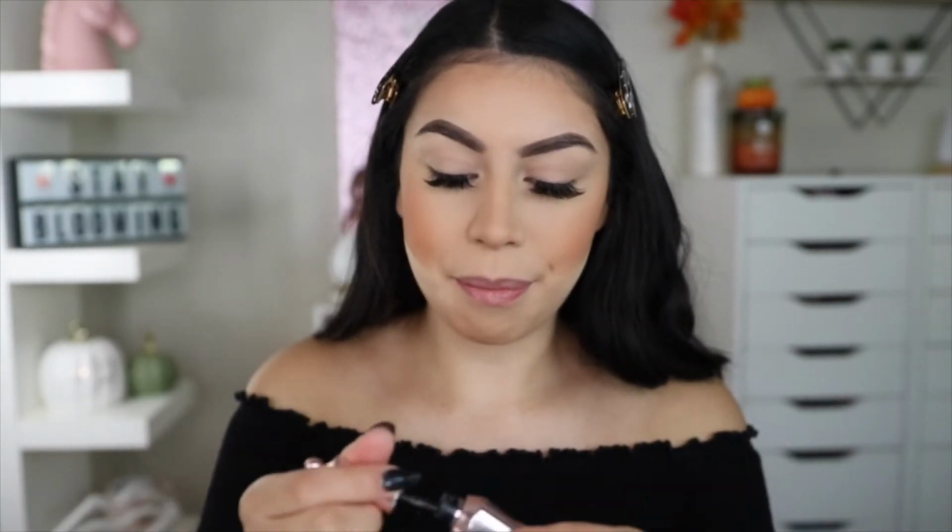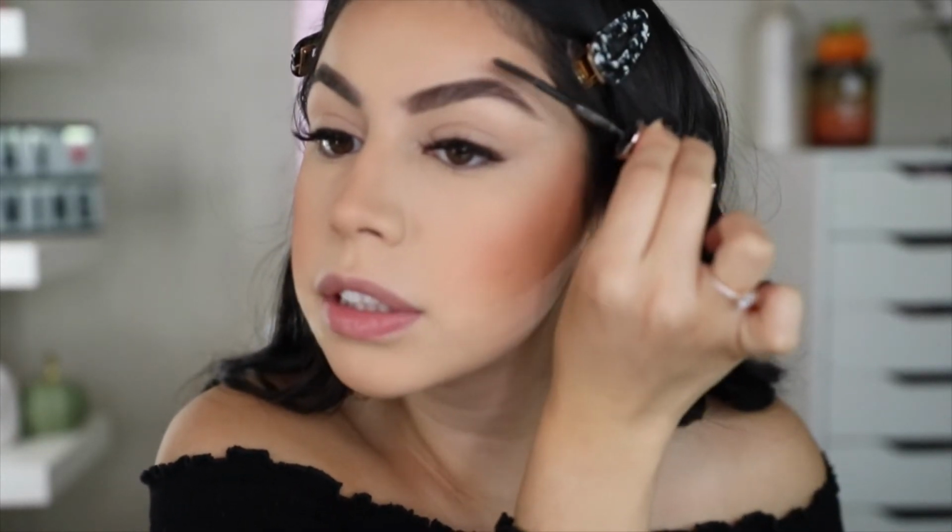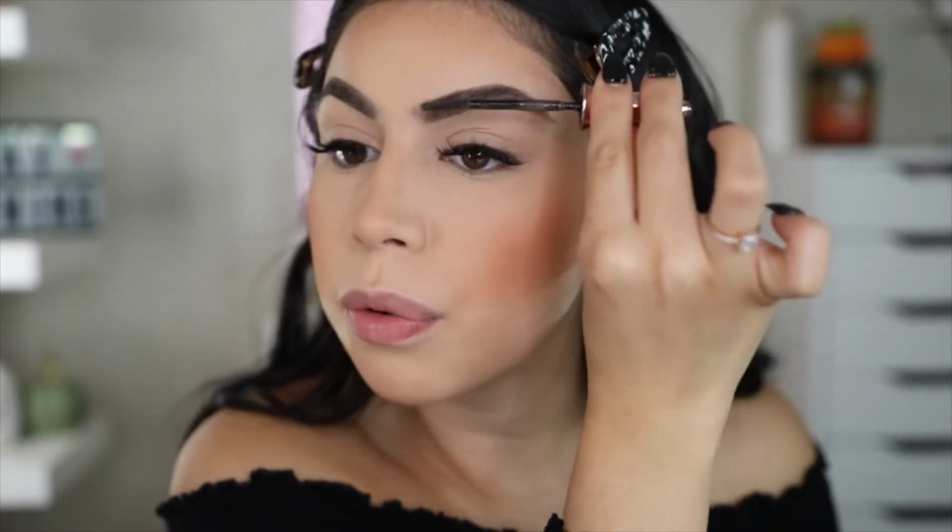Alright, so now I'm going to gel my eyebrows down. This is the Benefit 24-Hour Brow Setter. If I can open it. I need a new one really bad. Okay, this is like my freaking baby. It just makes the eyebrows look so natural, feathery. So this thing is key to making your brows look very feathery. I like to brush up on the brows and then I brush across.